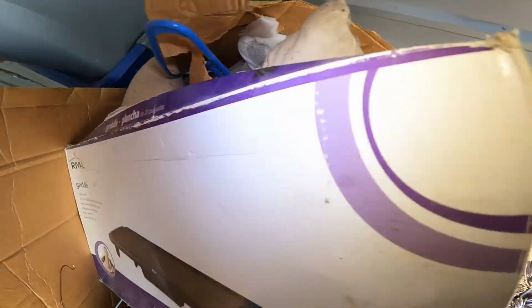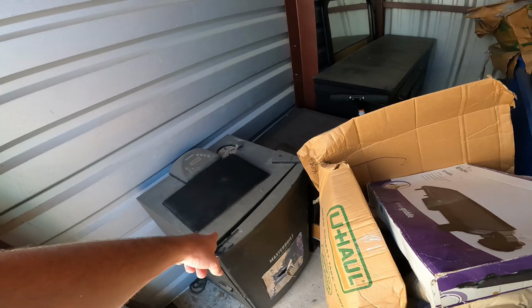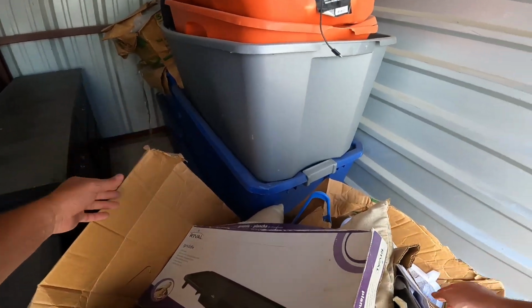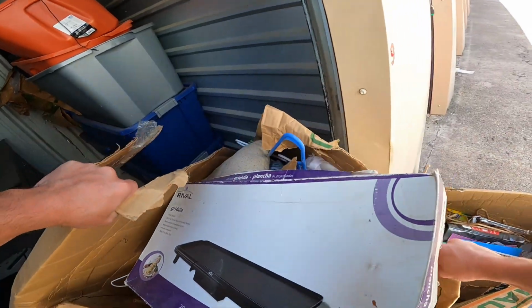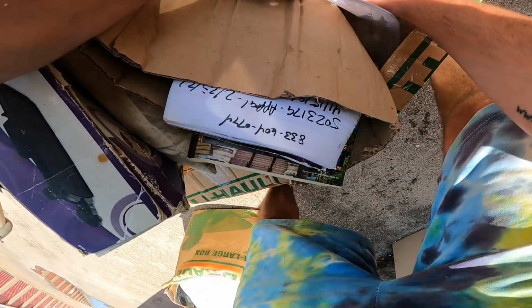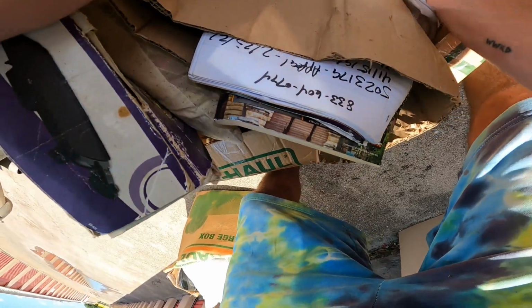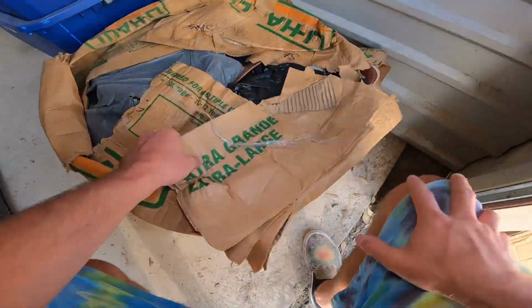So I have a lot more hope. I was only buying this unit for this. I couldn't see all of these in the pictures because I probably would have bid a little bit more. But luckily I didn't have to, because I guess other people couldn't see the stuff either. Clothes. Looks like we got some pictures in there. We'll try to get those back. I don't know if they'll take them, but yeah, the rest is just clothes and some pictures. Let's see what's in here.